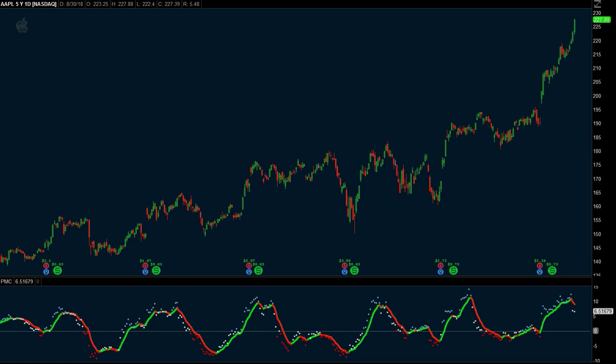So I was very excited when I first tested that. I was like, wow, finally an indicator that actually works. I mean, I was ready to give up everything else that I do and do nothing but this for the rest of my life. And maybe I will on Apple, but it doesn't give that many signals. I mean, it looks like it gives maybe 10 signals a year, right? So on Apple, even when I went back and tested it, it still worked well. I went really far back on Apple and tested it.